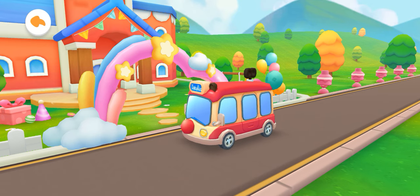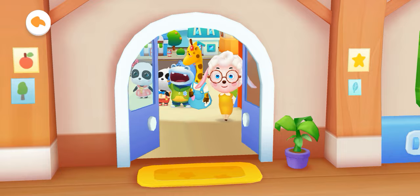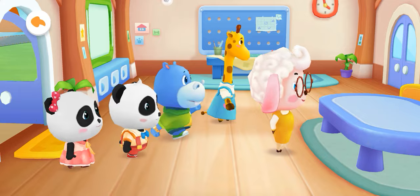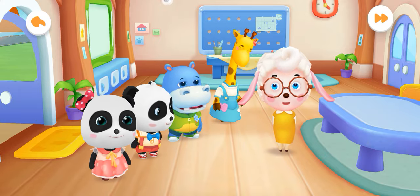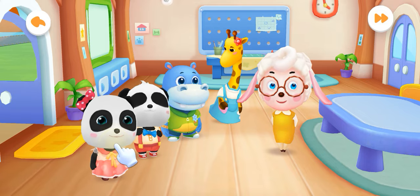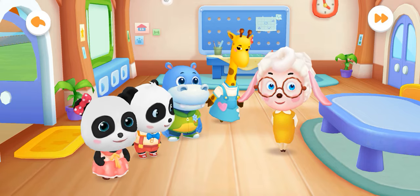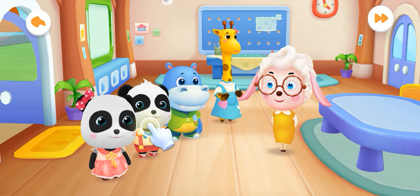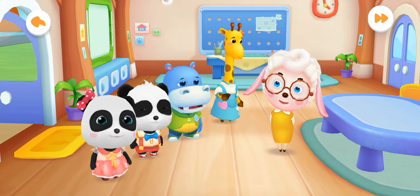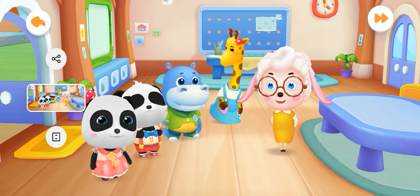This is kindergarten! This is the classroom. We'll have lessons in a year. Let's introduce ourselves. I'm your teacher, Miss Maymay. My name is Mew Mew. I'm Kiki. My name is Hank. I'm Lulu. Kiki, Mew Mew, Hank, and Lulu.